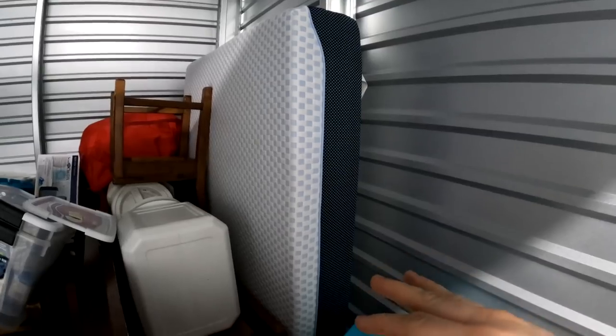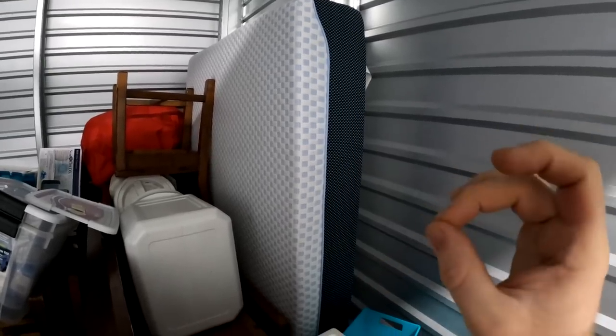And yes, it doesn't have a mattress cover, but it is very clean. I love seeing really clean mattresses, which is rare. If you take care of your shoes and you take care of your mattress, you're probably going to have some good stuff in the unit. That's a little tip for you guys that are buying storage units. If their shoes are clean and the mattresses are clean, you're probably going to get some good stuff.